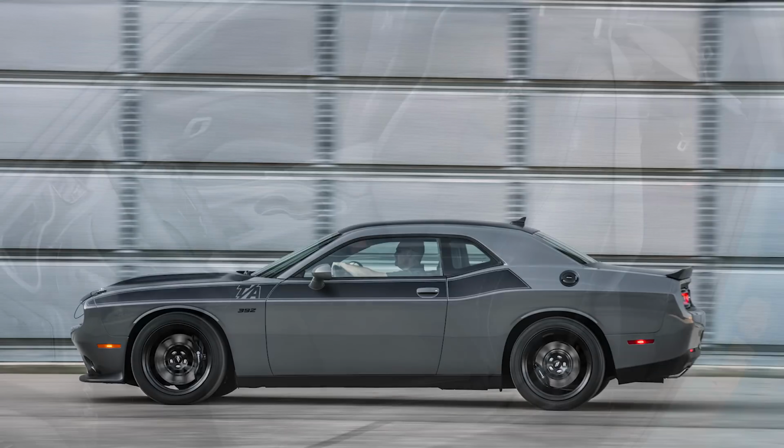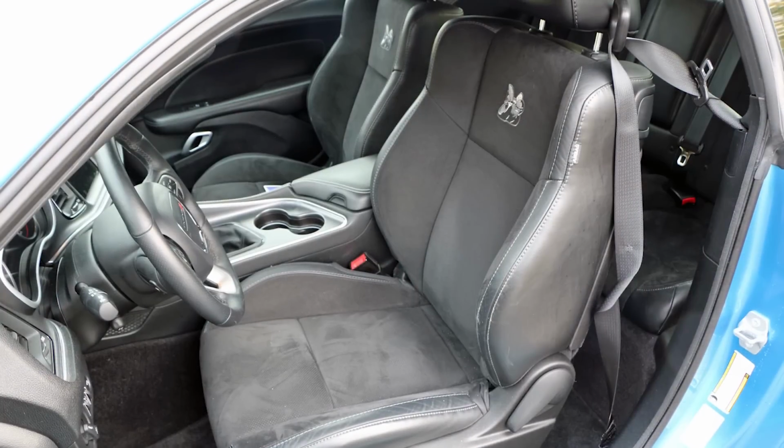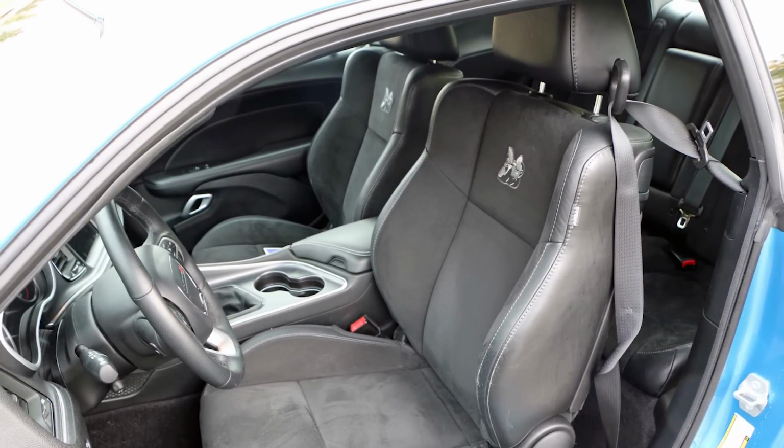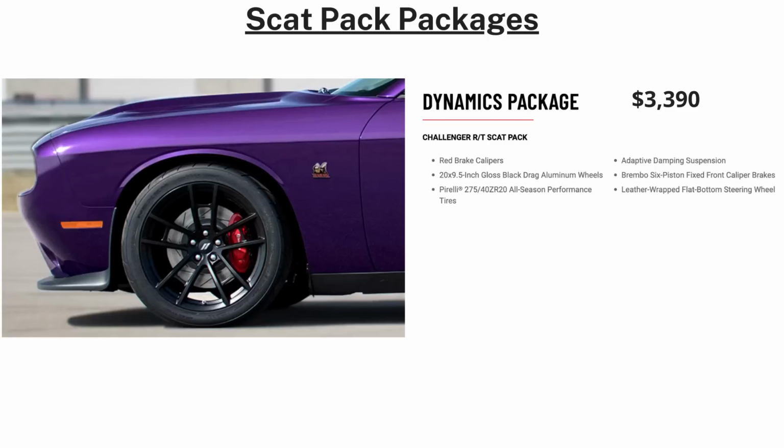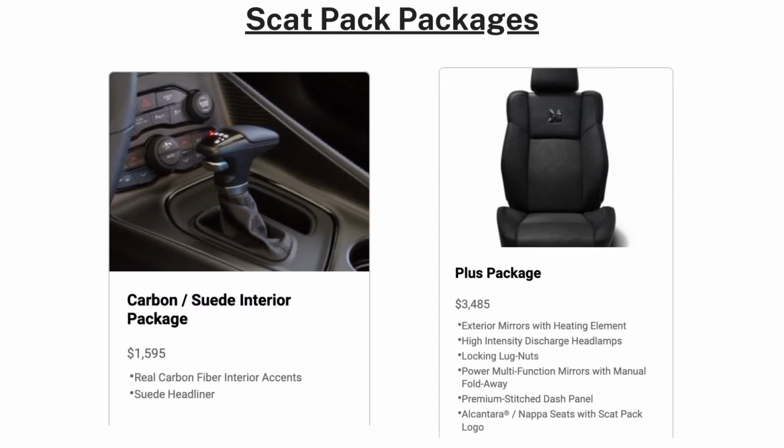The first way to get rid of those cloth seats and replace them with Napa and Alcantara seats with a Scat Pack B logo would be to grab the $3,485 Plus package. The $3,390 Dynamics package will add some good value with adaptive damping suspension, red 6-piston Brembo front calipers, 20 by 9.5 inch drag wheels, and 275mm wide tires. The carbon suede interior package costs $1,595, and that gives you real carbon fiber accents inside, plus a suede headliner.